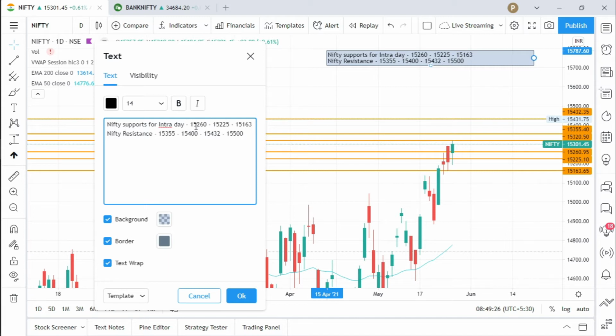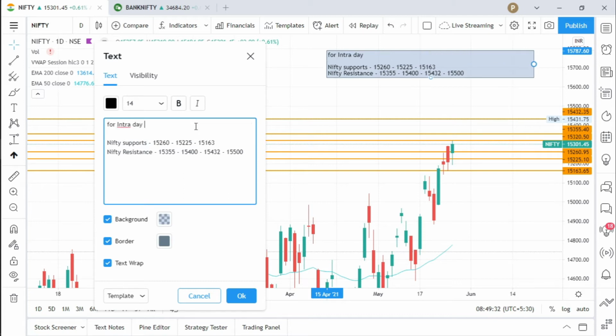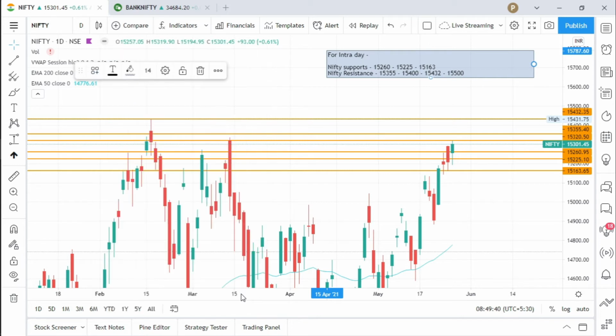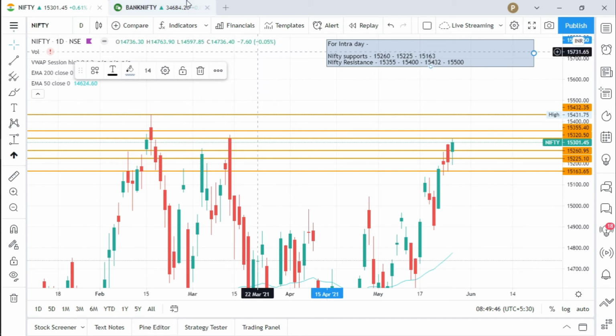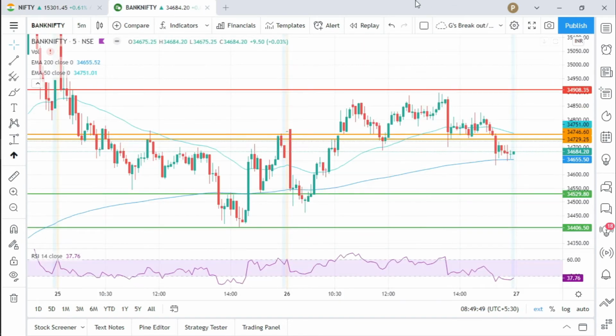So let's just jot this down again for intraday. Yes, this works, right? Yeah. So that's on Nifty's note, Nifty's intraday level. So let's also check out for Bank Nifty, and then let me just take you back to this.